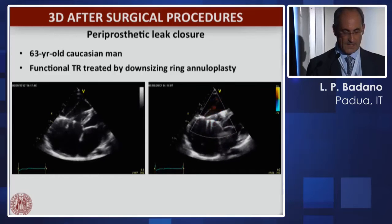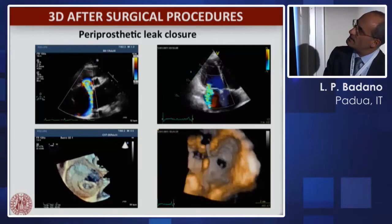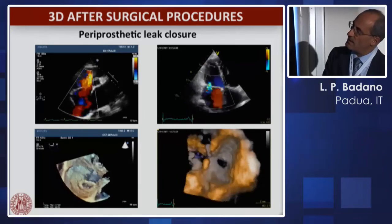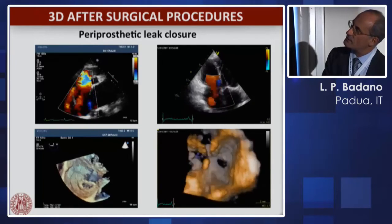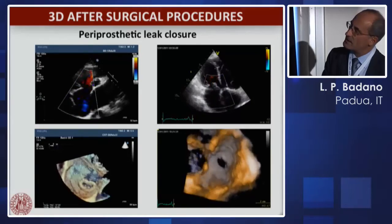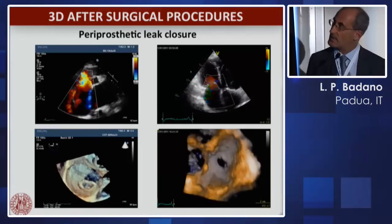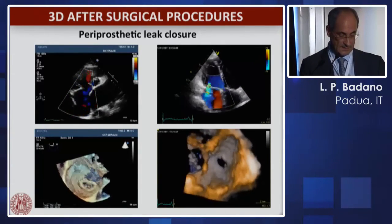And sometimes they really are stubborn, and this is the result of trying to restrict a huge tricuspid annulus. You will end up with detachment of the annulus, and again a huge regurgitation. Or if you want to have a really competent valve, you restrict and restrict, and in the end you will result in a tricuspid stenosis without solving the regurgitation. But again, these are nicely seen here.